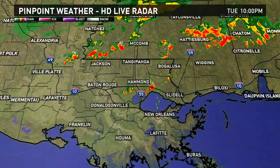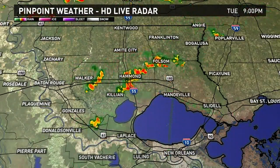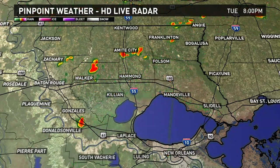In the short term, immediately, we have some storms to look at on the North Shore and into Mississippi. A few showers and storms moving through parts of southern Tangipahoa and St. Tammany Parish, moving into the Lake Pontchartrain area, a couple in the lake already. So we do see a few showers and storms starting to pop up there.